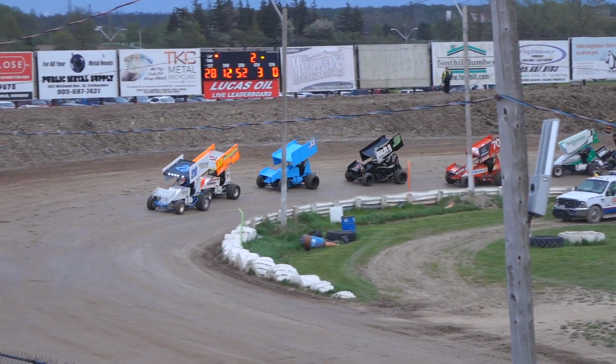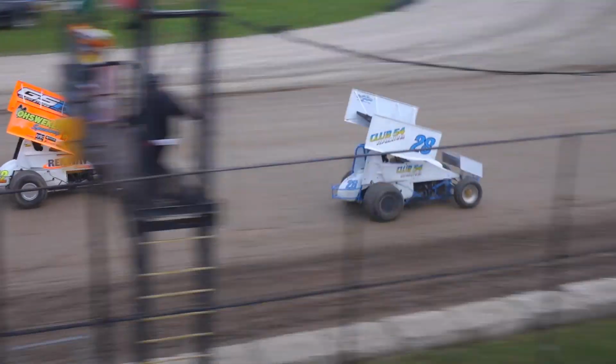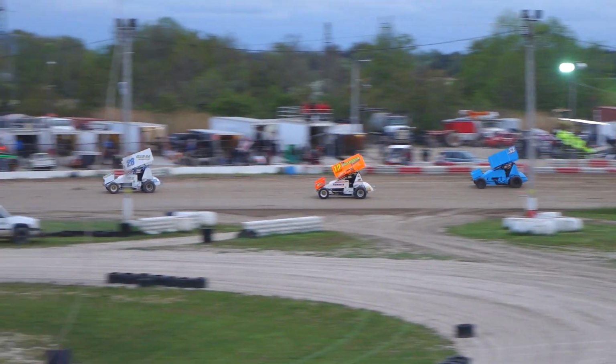And look at Jordan. He has really got the anchor out here for this restart. That is slow and low. Here we go. Jordan Hill on it off to turn 1. He'll take the middle to the high side and maintain the lead. Herron on the bottom and the veteran Hunsinger on the outside.